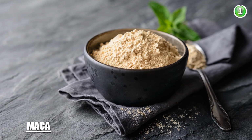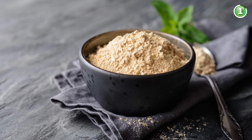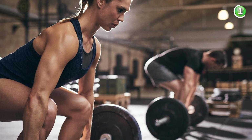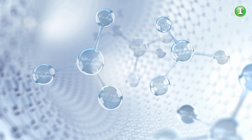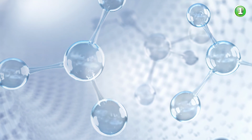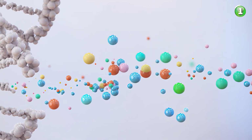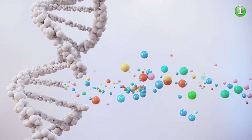Number 1. Maca. Maca is known for its balancing effect on mood and hormones and its skin clarifying benefits, but the most well-known benefit of maca root is its potential to increase libido. It has also been shown to support strength, stamina, and endurance, making it a good superfood for athletes. Maca root also promotes natural antioxidants in the body, such as glutathione and superoxide dismutase. The antioxidants in maca help to fight off free radicals, which can damage cells in the body. Some people believe antioxidants can help prevent health conditions, including heart disease and cancer.